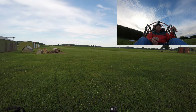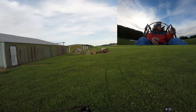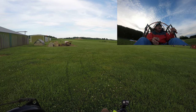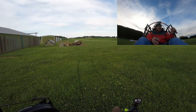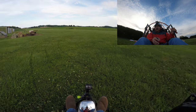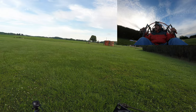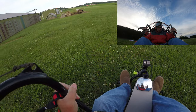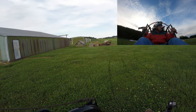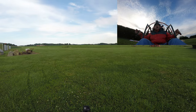All right, we're going to try to take off right into the wind. And I don't know, we don't have a whole lot of runway taking it right off. But we're going to take off and see if we can cut to the left. We'll see. We'll see what the wind gives us, and we'll go from there. All right, here we go.